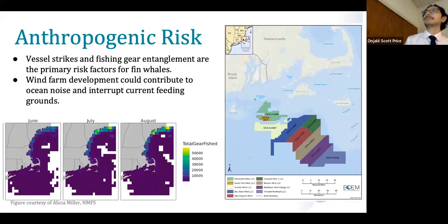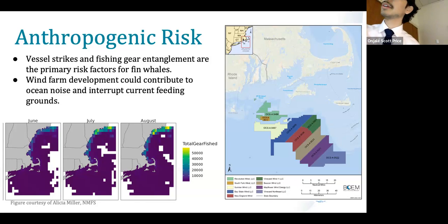Some of the anthropogenic risks that these animals might encounter are vessel strikes and fishing gear entanglements, which are still the primary risk for fin whales, but also wind farm developments could contribute to ocean noise and could interrupt current feeding grounds. So this is an image, again, a closer look at our wind farm lease area where one of our tagged individuals foraged. And in the other image, we can see gear density for the summer months within our area.